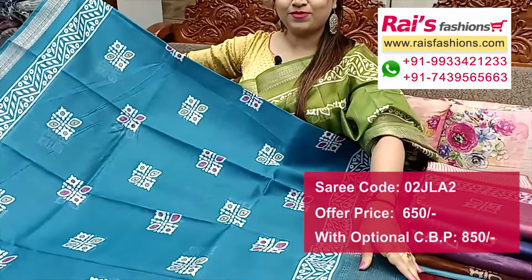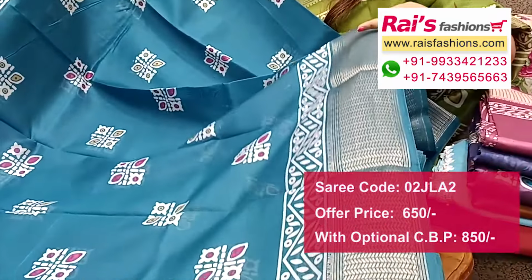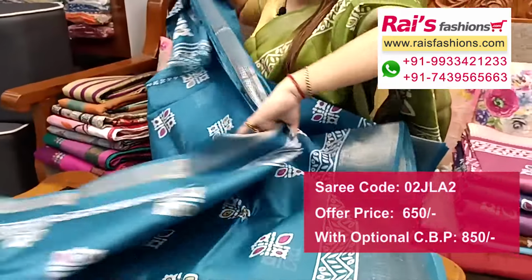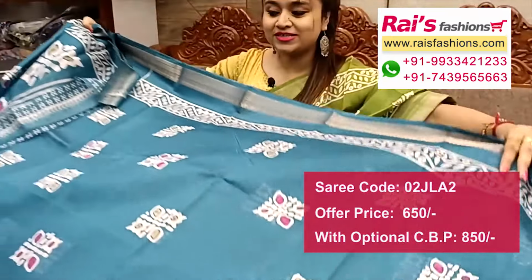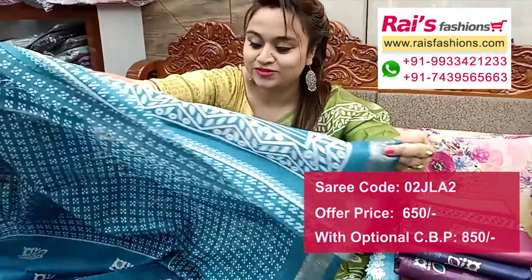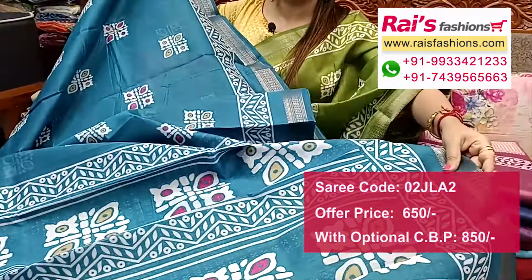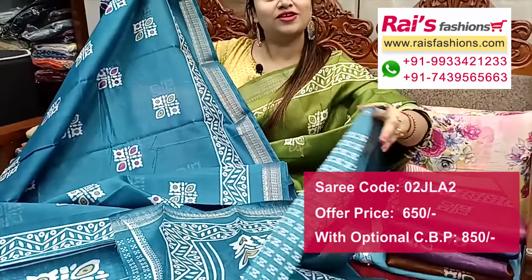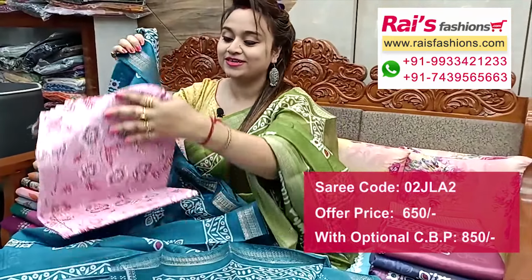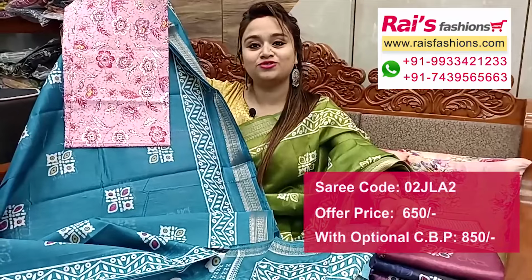This one is full base part, batik puta design, and this one is weaving border, fully sleek weaving border, zari weaving, all over same printed design, very smart, trendy, fashionable looks. And pallu also beautiful, different pattern printed designs, pallu running blouse piece also contrast printed one. And it suggests this curtain fabric printed contrast blouse piece with this saree for your smart trendy looks.